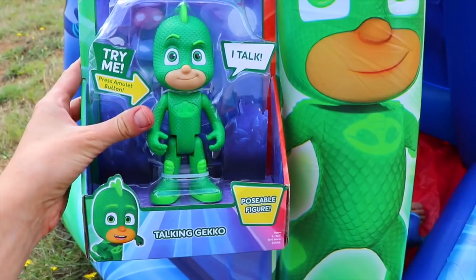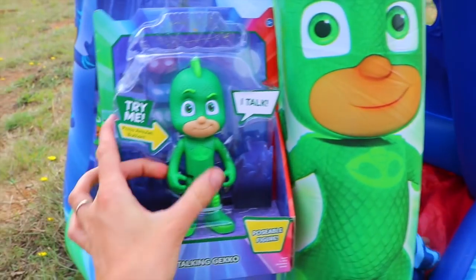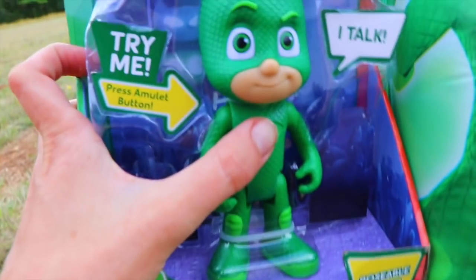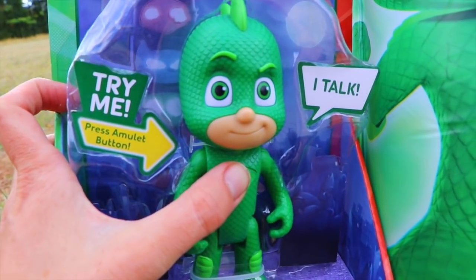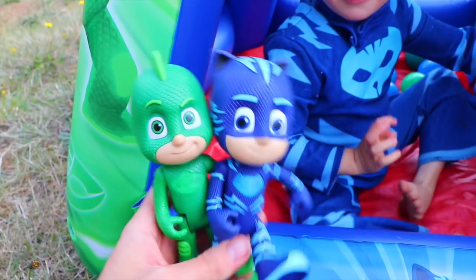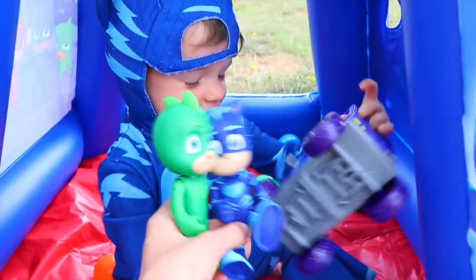Here we have talking Gekko next to a really giant Gekko. Let's see what Gekko says. So then we have the big Gekko and big Catboy out of the box. It looks like they know who's trouble. Time to get Night Ninja and put him in jail. No, he goes in jail. Let's get him in jail.